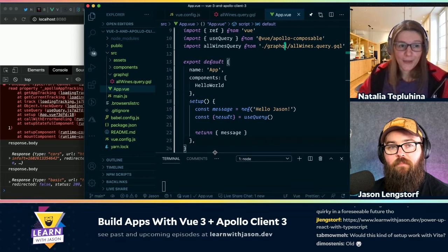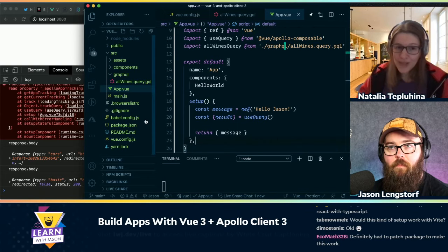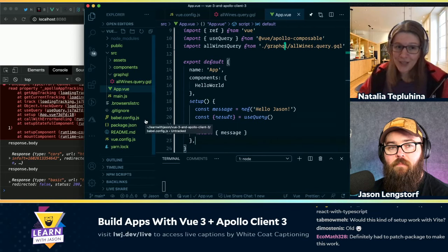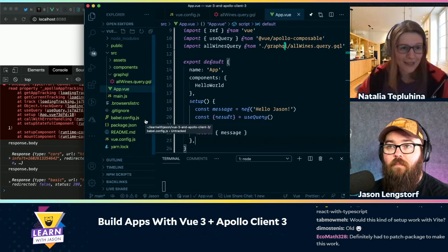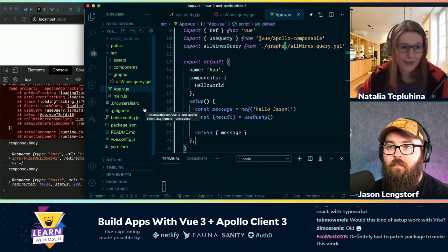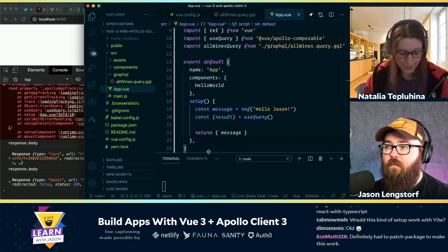So what we're going to do here, we will create a node script that will just run and change a few of the node modules, actually change the Vue Apollo node module with all the fixes that are mentioned on this pull request. Oh, perfect. So bear with me. Let's create one more folder here, not in SRC. Let's just create a new folder right here. Let's name it scripts.